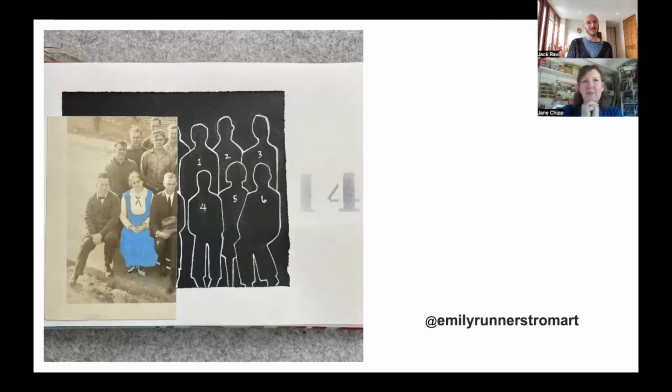So this was Erika, our detective with an impossible task, wasn't it? And there's loads of things I loved about this. The painting on the photograph for a start really makes her stand out, which she does anyway, because she's the only female. Well, actually, no, it looks like number 5 could possibly be female, from the haircut style. But as far as we can see, she's the only female in there.